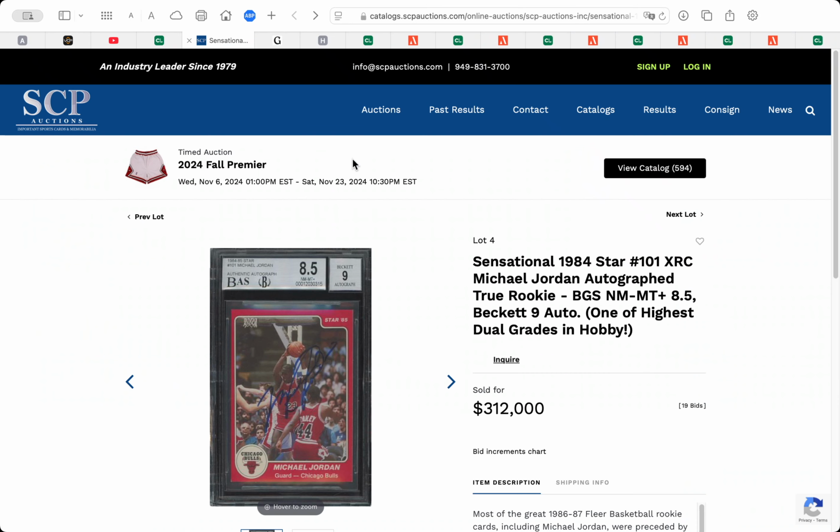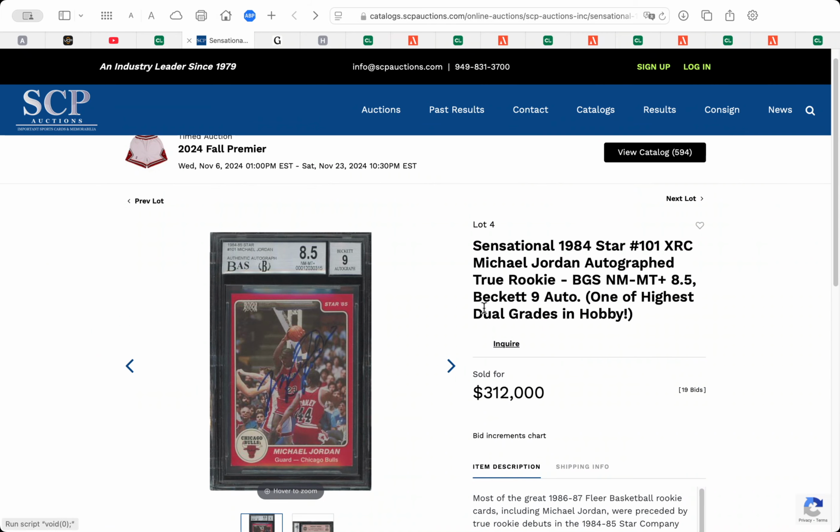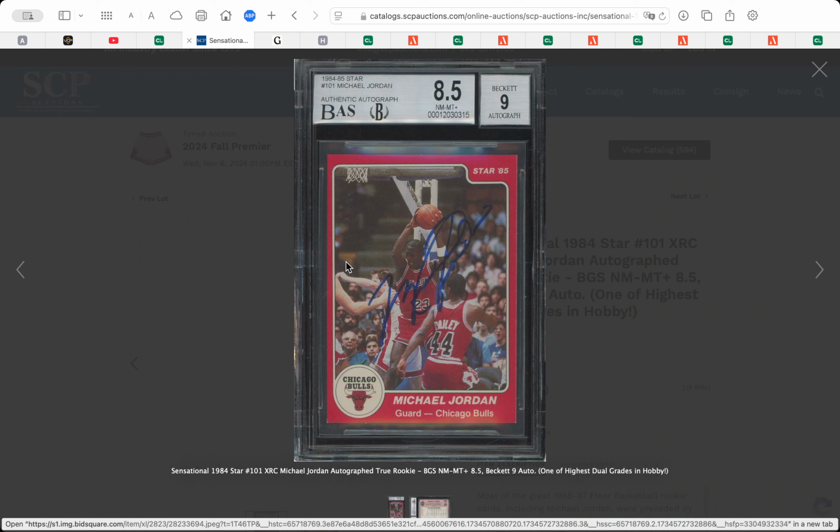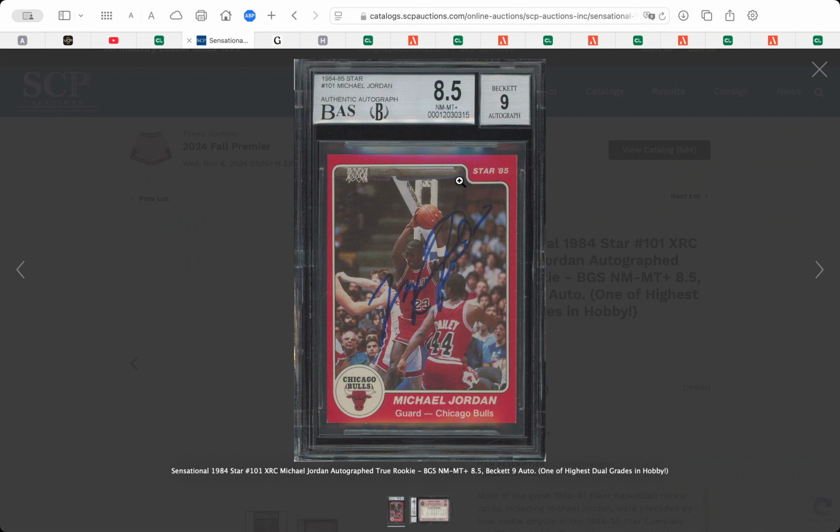So if we look at the SCP auction, this ended November 23rd, $312,000. It was graded a BGS 8.5. It's a nice card, especially when you look at the top half of it. Depending on your preference for Jordan signatures, it could vary. It's very subjective, much like card condition. Personally, I like this card.